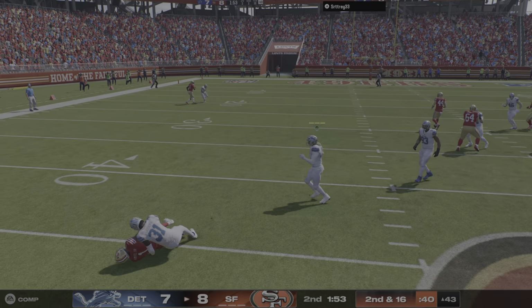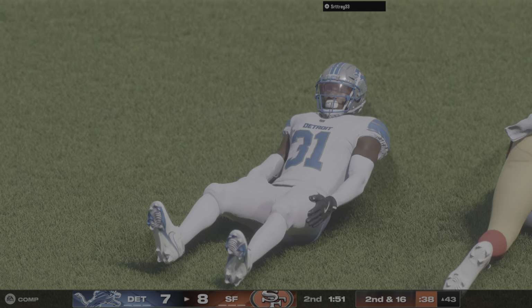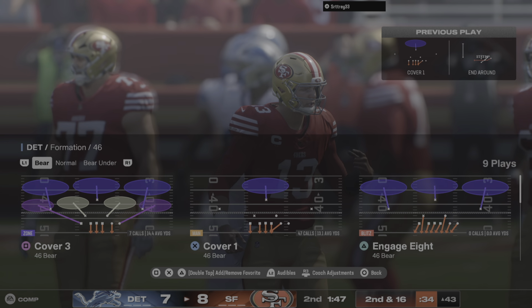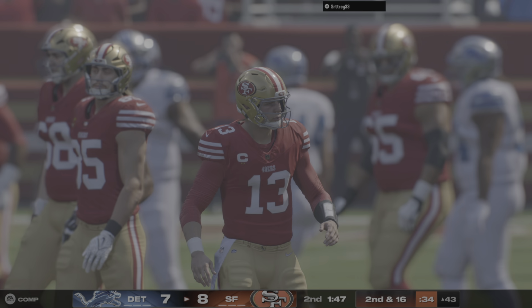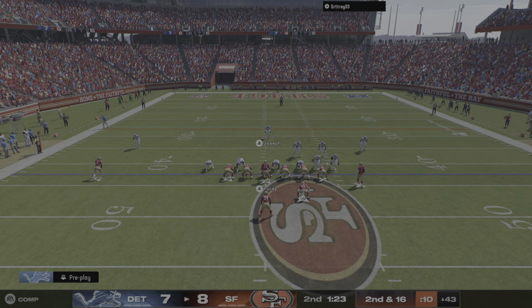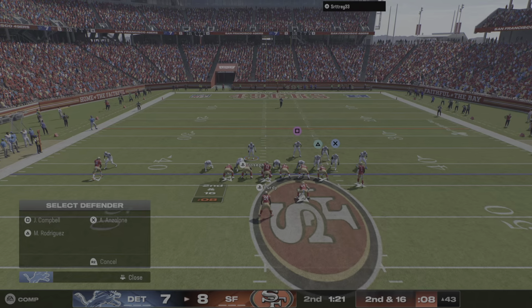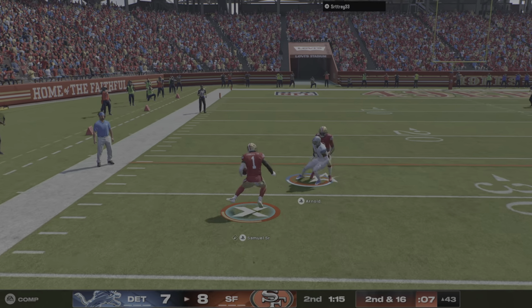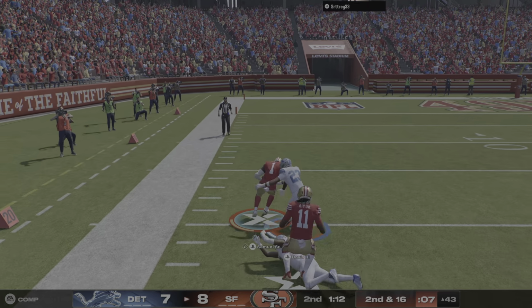Handoff now to the receiver. And they've got him behind the line for a big loss. You know, for pitchers, you'll hear them say, gosh, you got to pitch this guy backwards. For defenses, you got to do the same at times, Kate. You just can't always run it on first. You got to mix in some high percentage pass plays. Otherwise, you're going to get hit right in the face for a loss just like that.